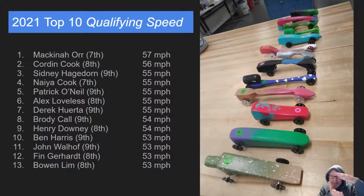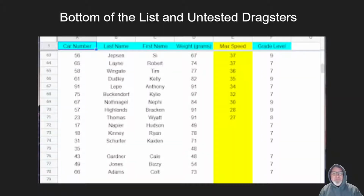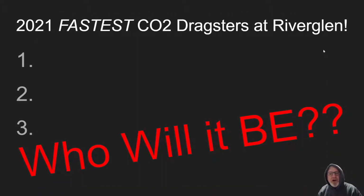But with those speeds being so close, I think anybody in this top 13 can win, and we may be surprised. There may be a few cars out of that range that jump up and take the whole thing. So we will find out. You can't really read this, but I did have a few cars that weren't around. People left for spring break early, and so we'll put you in the tournament at the bottom of the bracket so everybody gets a chance to race.